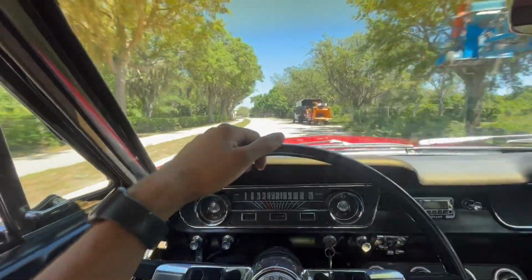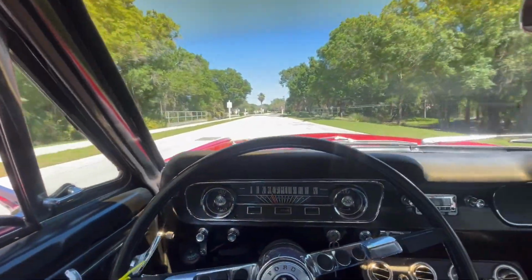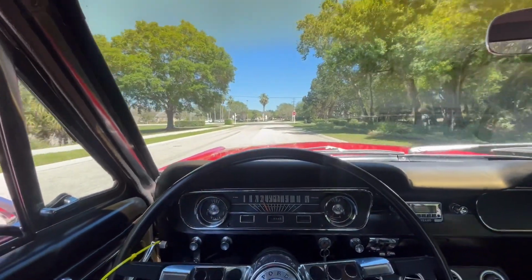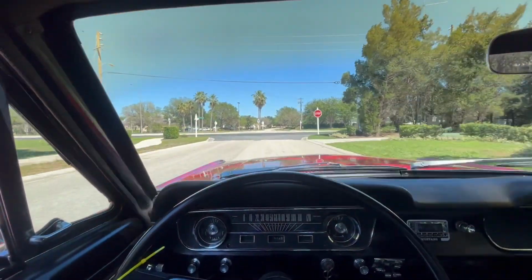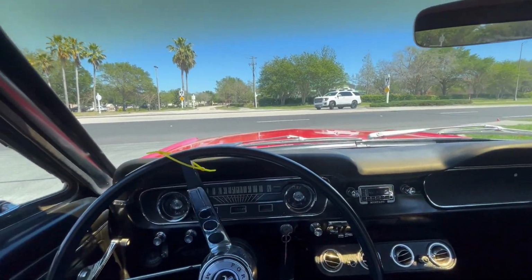When you look in the engine bay, you can see it has a little customization, but still rides very nice as it did off the line. With that straight pipe out the back, sure does give it a nice sound. And of course, this is a 289, not your old grandpa V6, 6-cylinder.